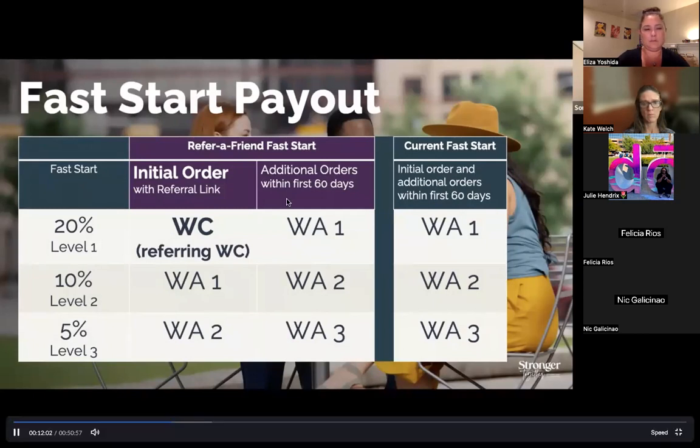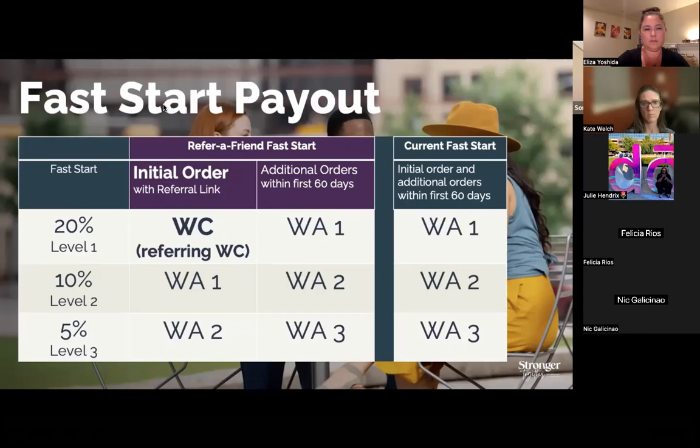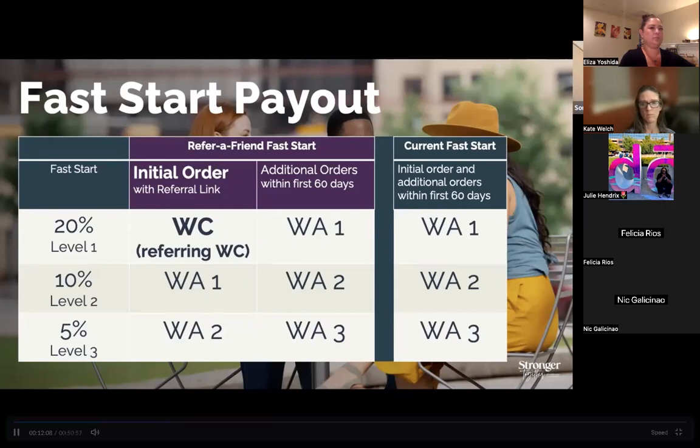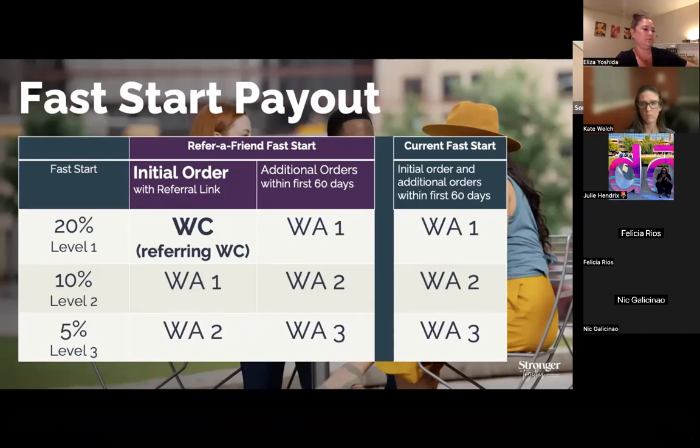The 10% will pay out to Michael's enroller, and then the 5% will pay out to Michael's enroller's enroller, right? So a level up from me. And then that's just on the initial order. For any future orders placed within that first 60-day period of enrollment, Fast Start works as usual. And so just know that this is something to keep in mind.